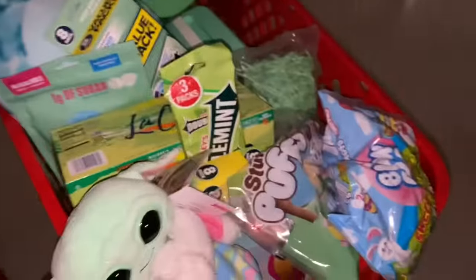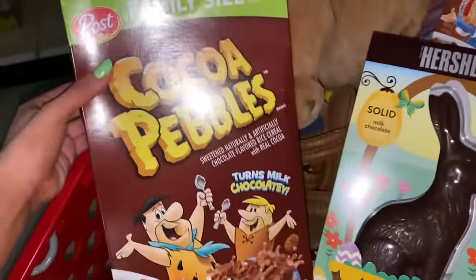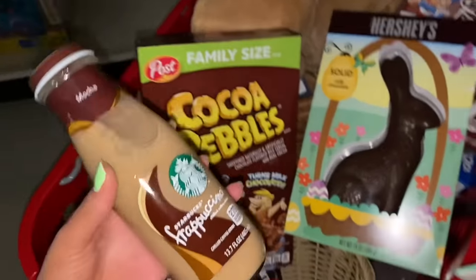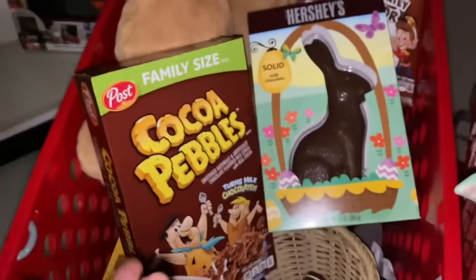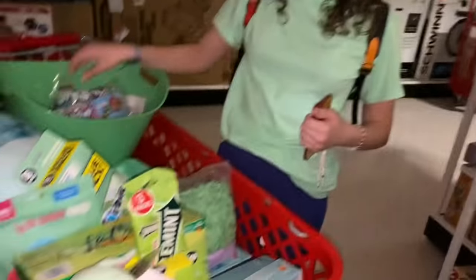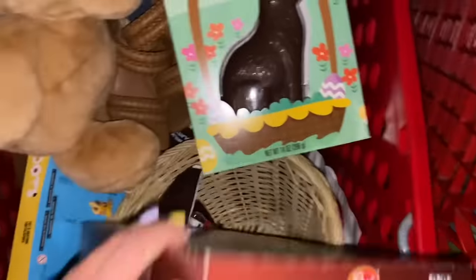So here's Callie's cart. Here's my cart. So I just had a thought. Would it be good if I had Cocoa Pebbles cereal with Starbucks Frappuccino? Would that be good? I feel like it might be good. I think I might try that. I'm not going to say it would be bad, but I'm not going to say it would be good. I would try it. It could go either way, because this is technically like milk. I'm just saying, I might try that. So I'm excited about that.